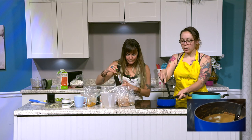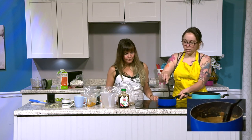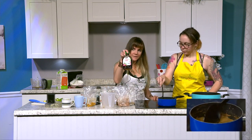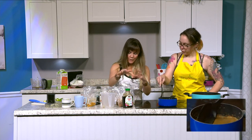So we aren't straining this one. We're not straining this one. We're just kind of melting it all together here. All right. Yep. And you can add this later. Like you don't have to simmer it, with the honey or with the agave.